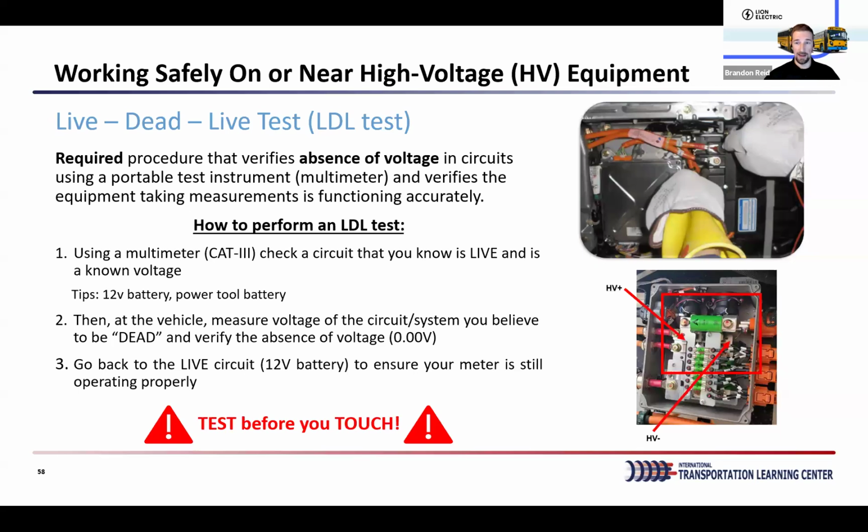As I said, this is our live dead live test, and it's done using your Cat 3 multimeter. It's going to verify that the system has no voltage, zero voltage, and it's also going to let you know that your multimeter is reading accurately and correctly. So here are the steps for that. The first thing we're going to do is check a component with a known voltage, and that can be the wall, I think, is what we just saw in the previous presentation. You can check a 12-volt battery. You know that that's got a known voltage, or a power tool battery. Again, if you know the voltage, you know what it should be. 12-volt battery, for instance, and we get a reading back that verifies that, you're good.